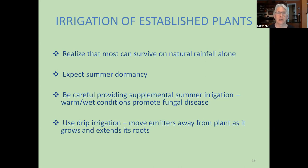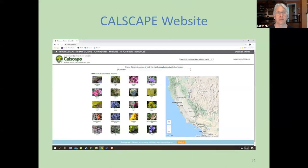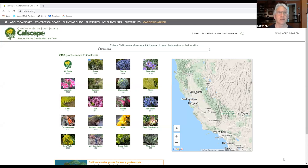Here's a few books that are useful. If you go to our website, there is a link to a PDF document that lists these books, as well as a number of websites that can be helpful to you as a source of information. And one of the greatest websites is the CalScape website. I thought I would just take you there and show you around the website so you can get a feel for how to use it and all the different information that may be available to you.